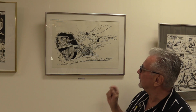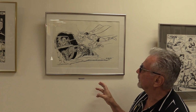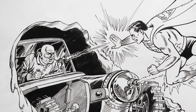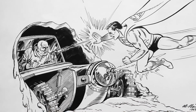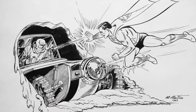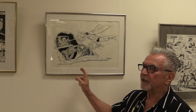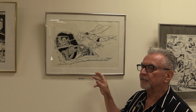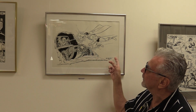But Al Plastino did a lot of work in newspaper, syndicated newspaper comic strips, ghosting for other artists, and he was one of the original assistants that helped Siegel and Shuster. It was Al Plastino and Curt Swan and Wayne Boring, all kind of worked there in the 40s, 50s, developing Superman, and they took Superman into the 1950s and 60s.